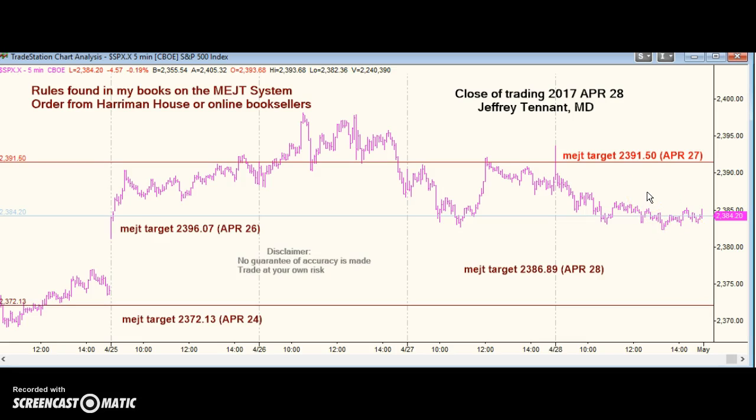That would be invalidated if we gapped down and promptly took out this low. But it's negative that we dropped all day long on a Friday. Almost always we carry through at Monday's open. If we gap up sharply instead, which I'm not predicting, it's a sign that something else is going on.